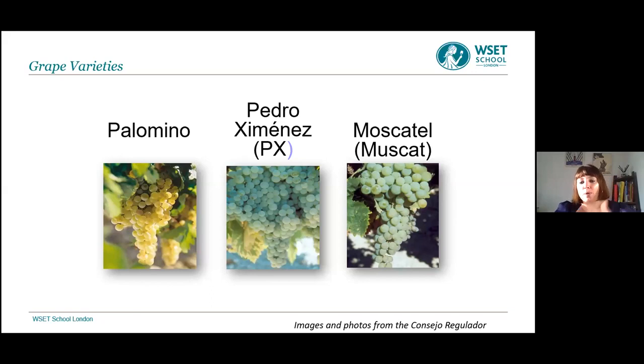Pedro Jimenez, also known as PX, only makes sweet wines. You can see it's a white grape variety, but the wines you get from it don't tend to look particularly like white wines. They're often that brown, black colour. And I'll talk about why that is a bit later.